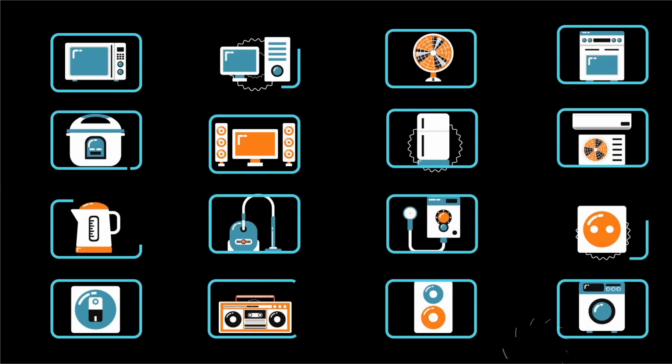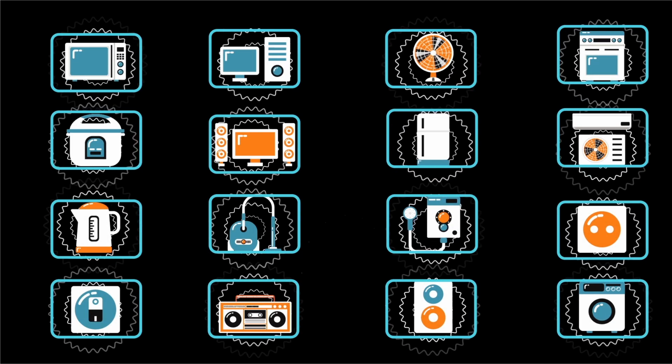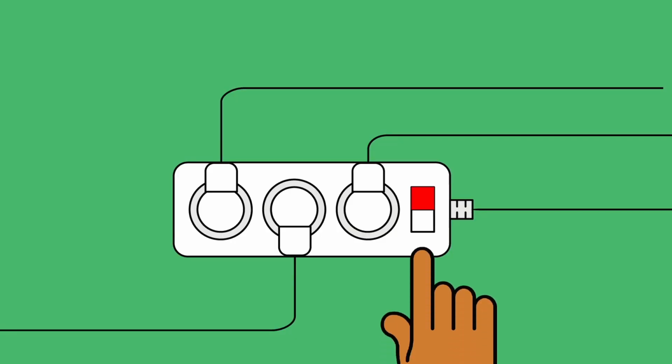And how about all these red lights? Appliances on standby show that these devices are still using electricity, even though they're turned off. Put those electronic devices on a power strip and cut the power when not in use.